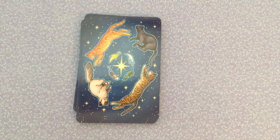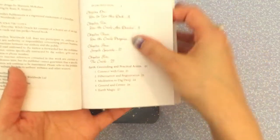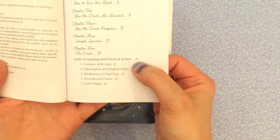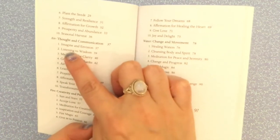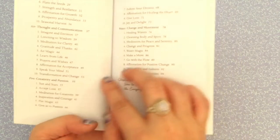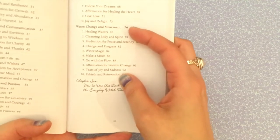This deck provides a unique system for using the cards. So you have 40 total cards, and they're divided into 10 suits. And these 10 cards are assigned to one of 4 elements. So fire, air, earth, and water. So if we take a look at the guidebook here, you can see you have the element of earth, which is grounding and practical action, and then the 10 cards in that suit. Same with air, which is thought and communication, 10 cards, fire, creativity and passion, and then water, change and movement.